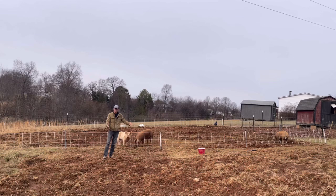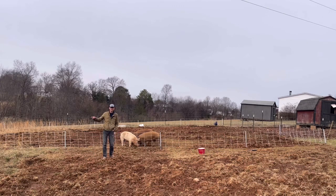This area in front of me, they've already gone through, but the area to my right, to your left, is not expended yet. They've been here before, but it was when they were piglets, and so I think that the amount of time that has gone by between when they were last here and when we're moving them today will be plenty of time to keep the pasture sanitized, and they should be good to go once we expand this paddock. We have 3 sections of Premier One hog netting.